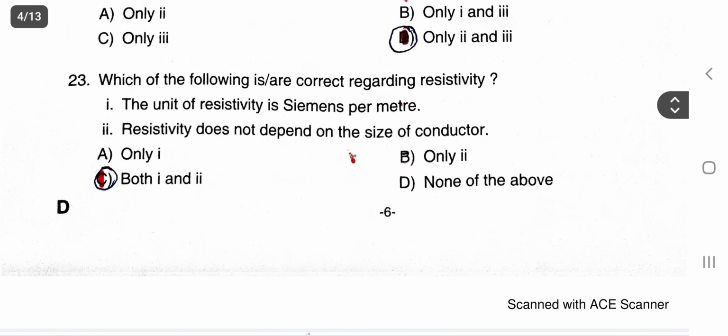23, which of the following is or are correct regarding resistivity? First one, the unit of resistivity is Siemens per meter. Second one, resistivity does not depend on the size of conductor. Answer is option C, both 1 and 2.